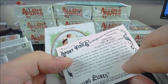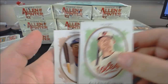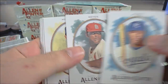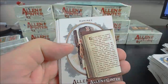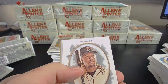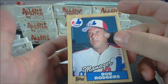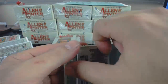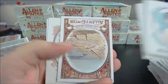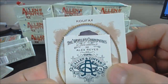Wahoo and plastic skirted lures. Matt Wieters, base mini, Nationals. Jackie Robinson, what a day. Required reading mini, number 6, 20,000 Leagues Under the Sea. Hanley Ramirez, short print, number 340 for the Red Sox. Bob Rodgers, 87 Topps Rediscover. Alex Reyes, A&G back mini rookie for the Cardinals.